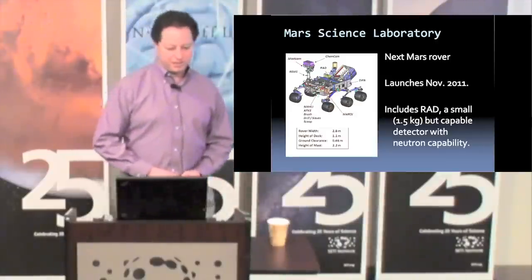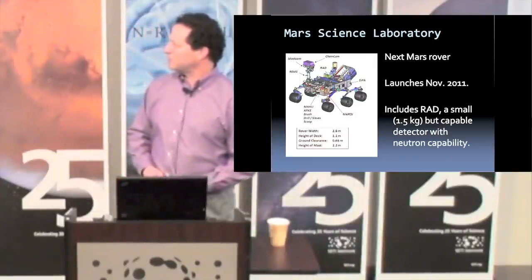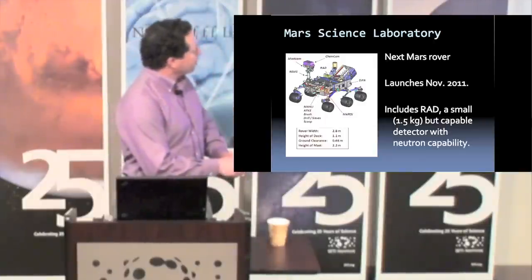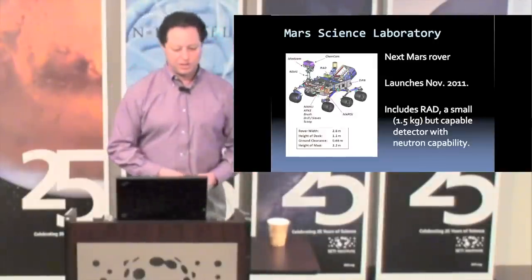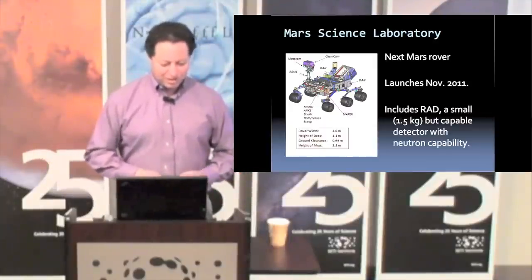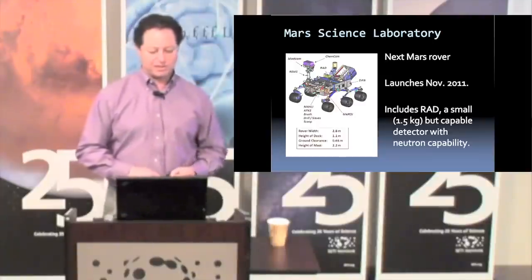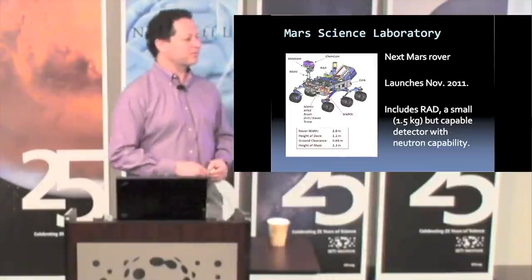So on the next Mars rover, the Mars Science Laboratory that they've now christened Curiosity, there is a radiation instrument, RAD, the radiation assessment device. It's a very small instrument, 1.5 kilograms. I'm working on it, so I'm prejudiced, but I think it's a very clever job of packaging, and it's a very capable detector, and it will measure the neutrons at the surface, which hasn't been done.